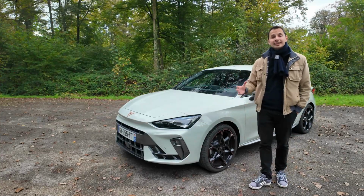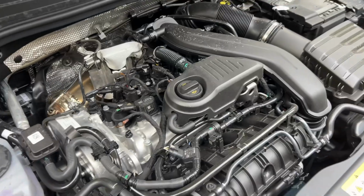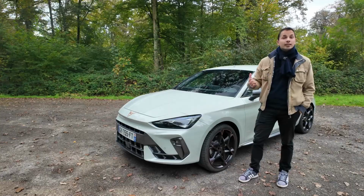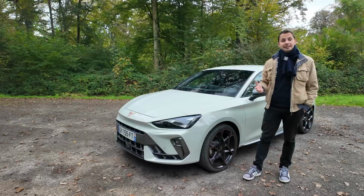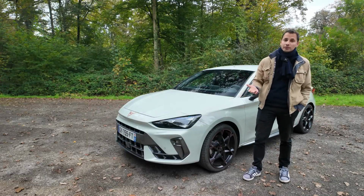Available in 1.5 liter eTSI microhybrid and mild hybrid plus, with this 48 volt version found here. We'll see what it's like on the road and in everyday use. There will be a 2-liter, 300 horsepower version, as well as a 2-liter turbocharged direct injection, 150 horsepower diesel version. The diesel offers the same power as this model, but with the advantages of diesel.